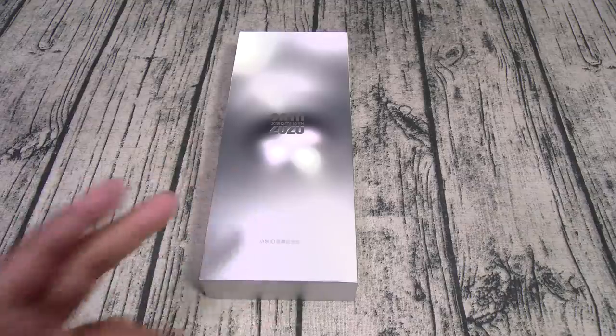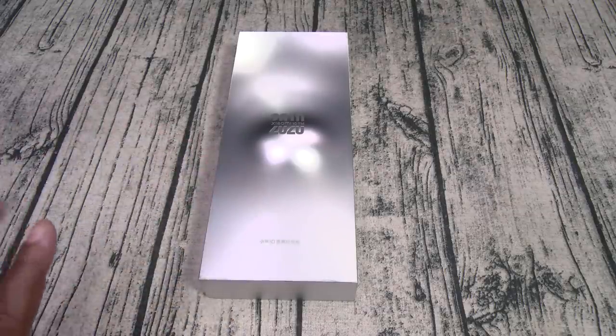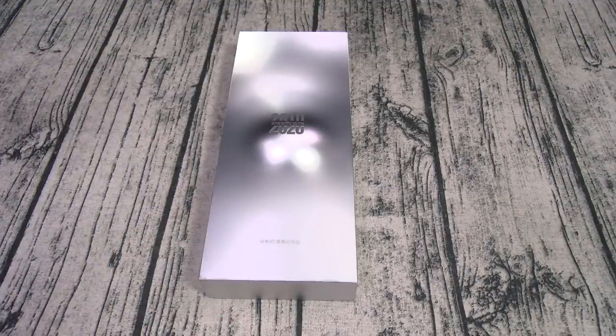Like I said, $850 is what I paid. Comes in three different colors. You got black, silver, and transparent. The phone is 5G. Again, I'm using it in the USA on AT&T full 5G services. The phone features dual SIM slots. For the display, you got a 6.67 inch AMOLED panel with a resolution of 1080 by 2340.